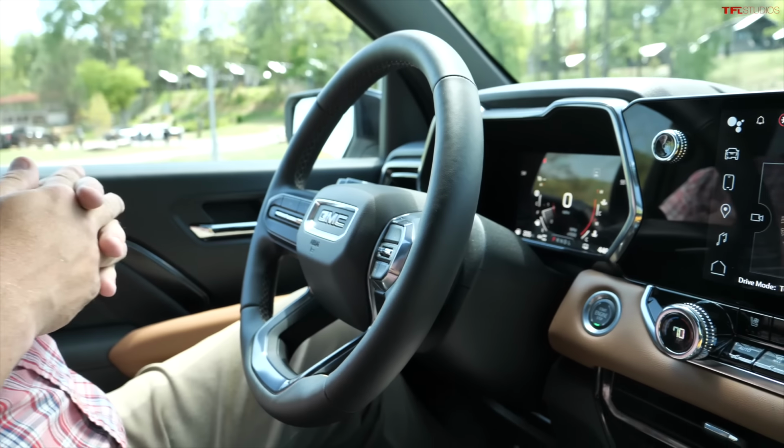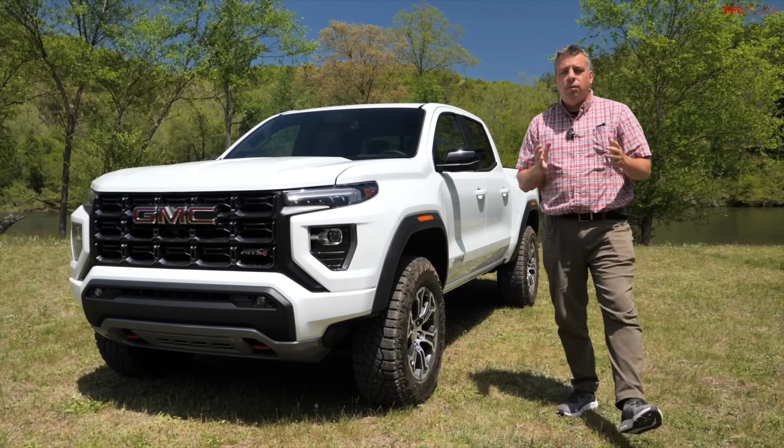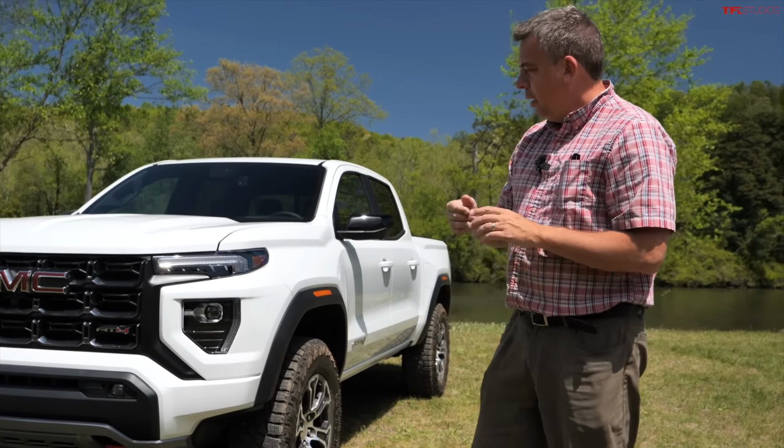So let me tell you how much it costs outside. The AT4 starts at $45,400 approximately, and of course you can add a few options to that. It's about $4,000 above where the Elevation four-wheel drive is, and you can only get this in four-wheel drive, so forget about two-wheel drive version for this. Now, let us step up to something else, something more luxurious. Let's look at the Denali.